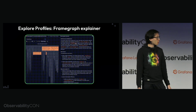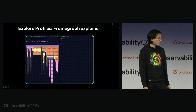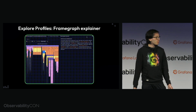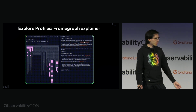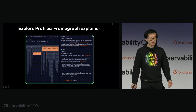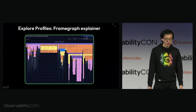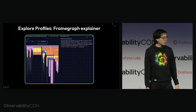This explainer will highlight any issues, root causes, bottlenecks, and recommend fixes. The Flamegraph explainer first processes the profile, only keeping the important bits, feeds that into an LLM, and asks it to digest it and provide recommendations. The Flamegraph explainer is available in open source inside of Explore Profiles.